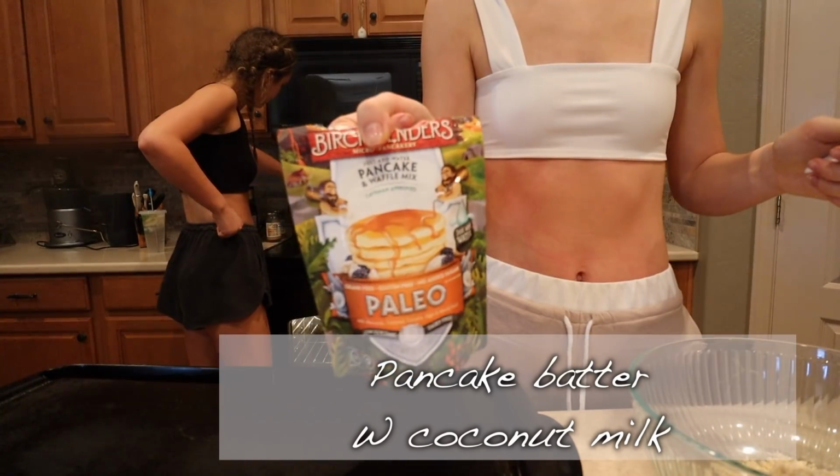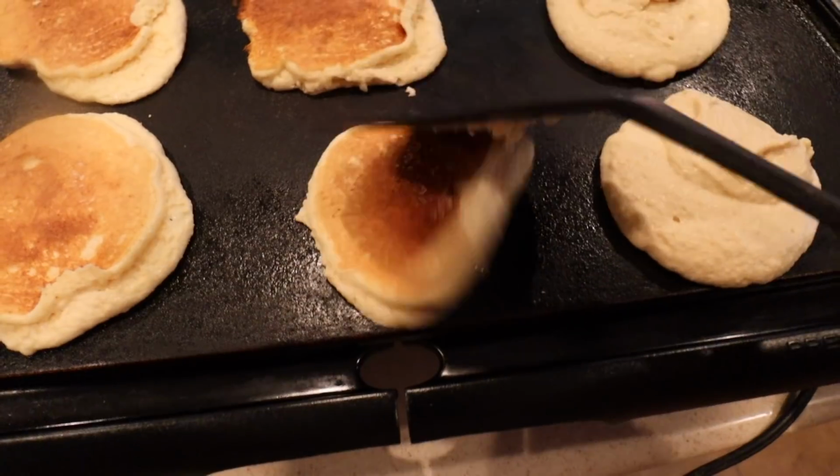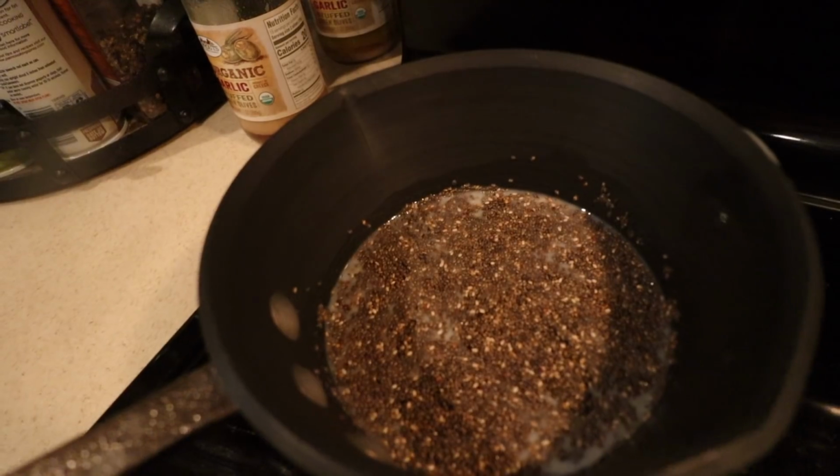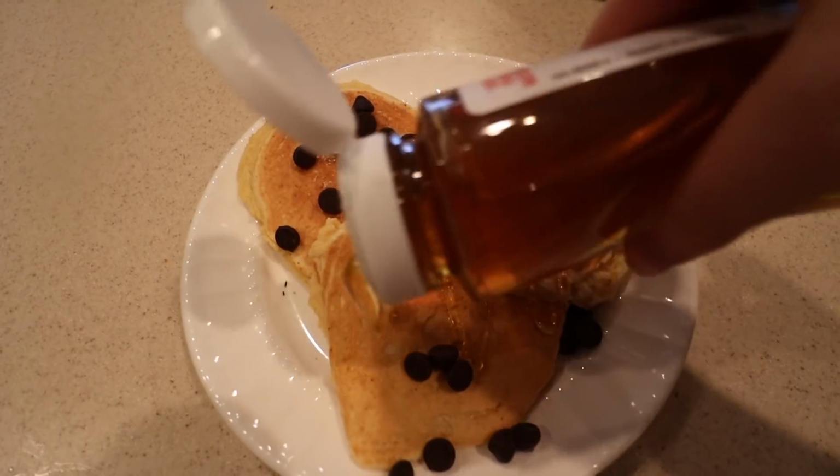Erin and I are gonna go in and make gluten-free pancakes and chia pudding. We were really craving some pancakes this morning and chia pudding, so I made the pancakes with coconut milk. It's my favorite hack because it makes them a little bit sweeter. And then Erin made our chia pudding, and I will have the recipe down below. I also made a TikTok on it.